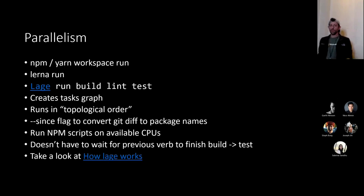But what's interesting, and I'll show a picture of it on the next slide, is that we've built lage in such a way that you don't have to run lage run build and then lage run test and then lage run this. You can actually run lage run build lint test, and it will create this graph and split it out across all the CPUs on your machine. As soon as the build tasks are all starting to get done, it'll automatically start moving to the next step, the lint step or the test step. You can do them all at once, and as soon as CPUs are available, it starts picking up the next task to run.